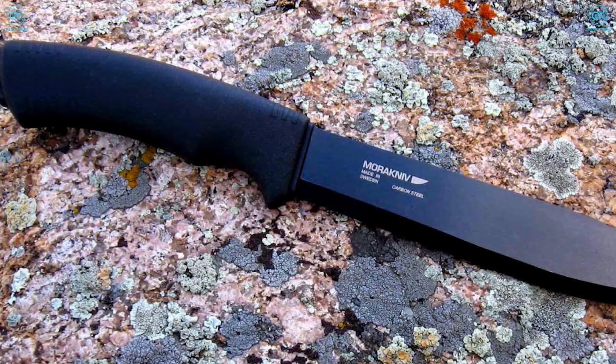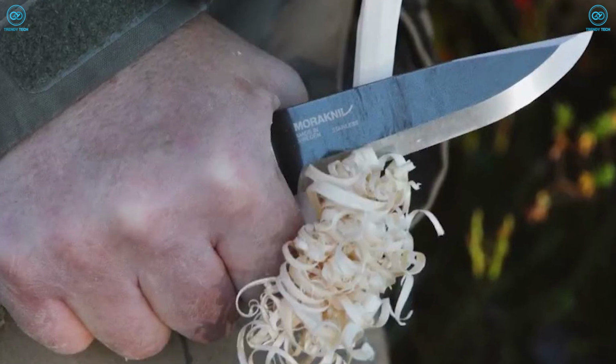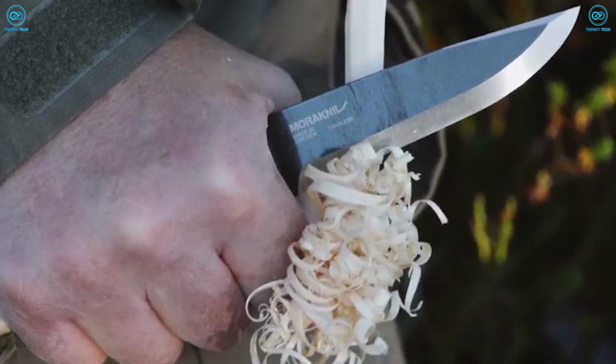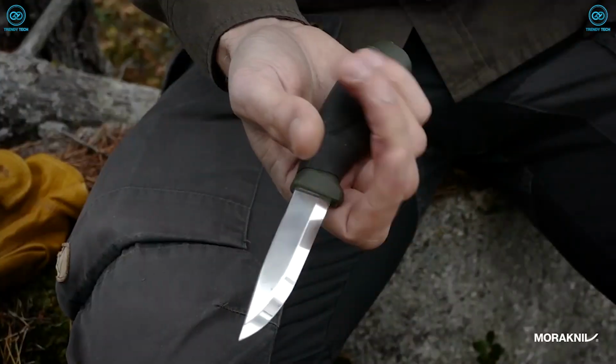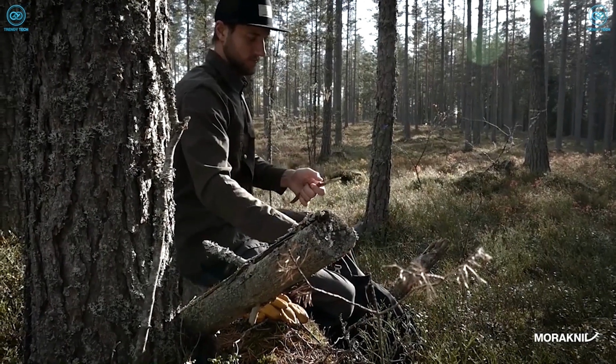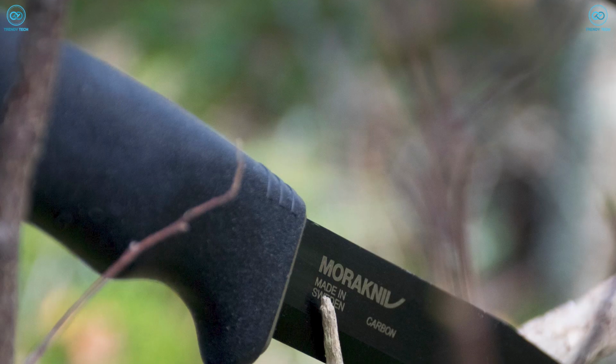This knife comes with a durable polymer sheath that includes a built-in belt clip for easy carry. Additionally, the spine of the blade is designed to be used with a ferro rod, making fire starting effortless. For those seeking a tough, versatile, and highly functional bushcraft knife, the Morakniv Bushcraft Black Blade is a trusted choice for serious adventurers.